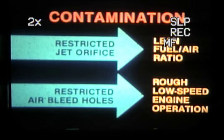Contamination of either the fuel jet orifice or the air bleed holes in the nozzles will adversely affect engine operation. A restriction of the fuel jet orifice produces a lean fuel air ratio, and restriction of the air bleed holes results in rough low-speed engine operation.